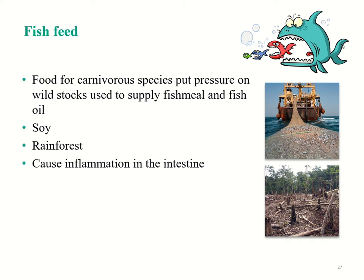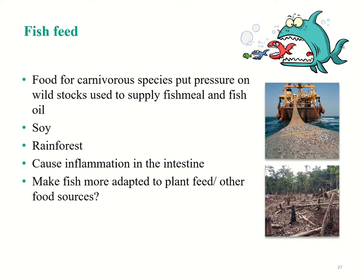So could genetic modifications make the fish more adapted? Would that increase animal welfare? Could it help the environment? These are very interesting topics for future research, both for the fish themselves and to create more nutritious food and to prevent over-exploitation of the wild stocks.